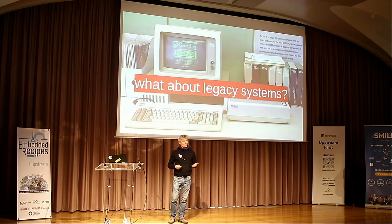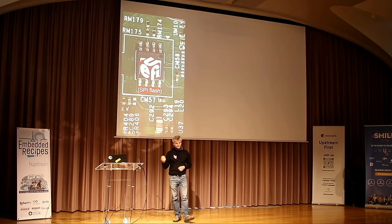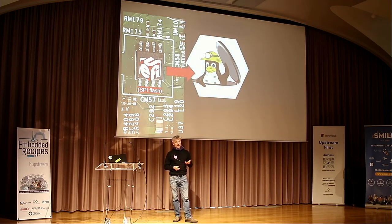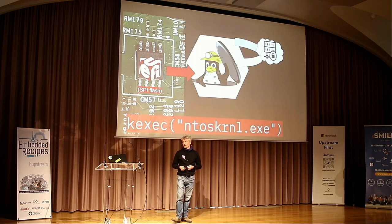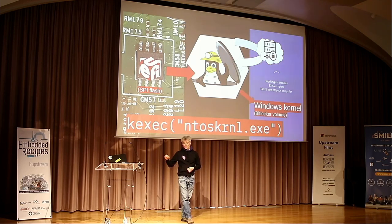So there are a few possibilities, and a lot of people have looked at how we can use Linux to bootstrap Windows. If we go back to the boot process, we have the UEFI firmware in SPI flash. It can fetch a Linux bootloader over PXE or something, which can then query the remote attestation server to get the keys, and you could then hypothetically kexec straight into the NT kernel, which starts up Windows.